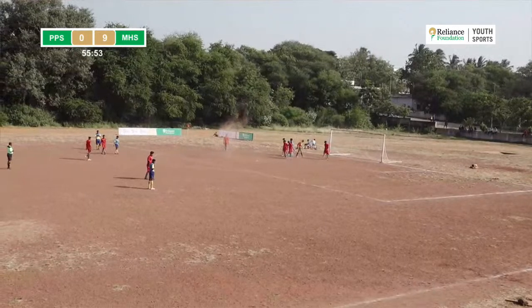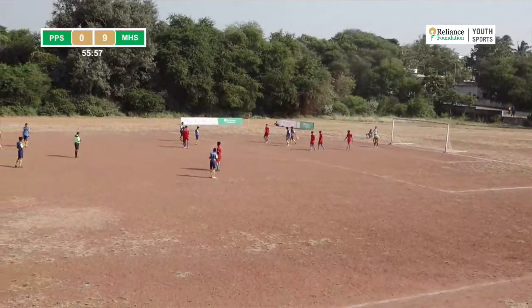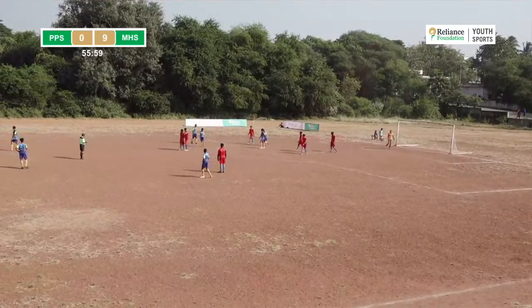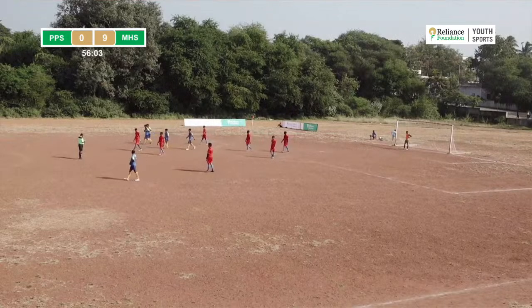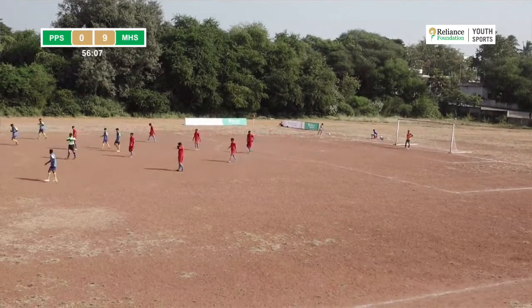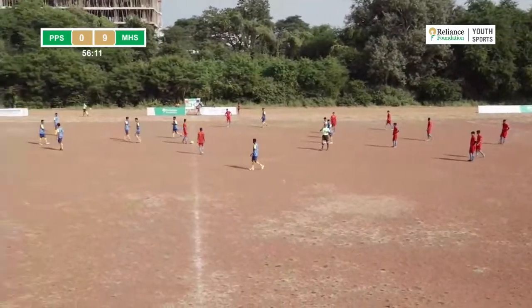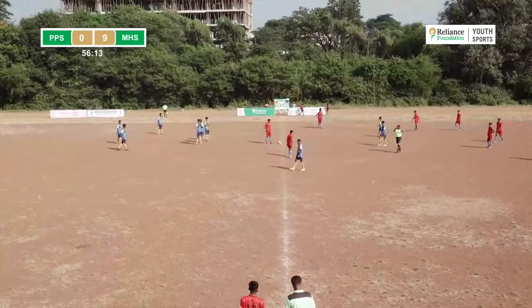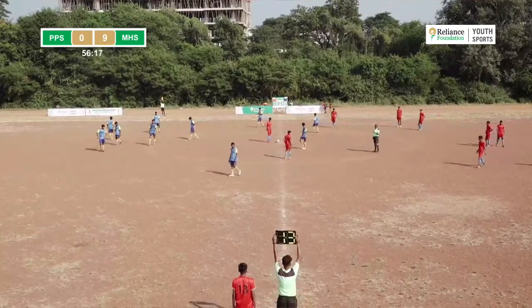He missed. Wait, did he miss or did he score? The ball went back. I'm not so sure about the net. Okay, it's a goal. Is it a goal? I have to wait for official numbers from the team, and it's a goal. Oh, it's 10-0 to Maharashtra High School. Incredible play right there, and a substitution being done by Panhala.